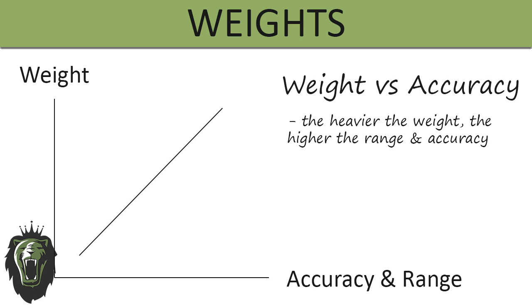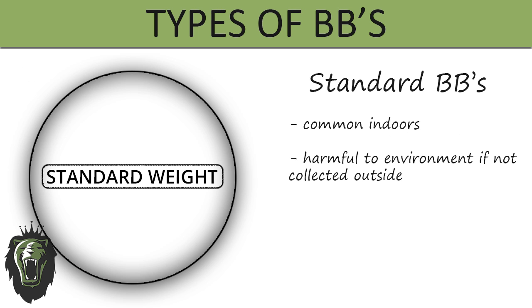Now again, just to summarize, as a rule of thumb, the heavier the pellets, the higher the range and accuracy, and probably the higher the cost. Now onto the types of pellets. We're going to be discussing the most common types only.